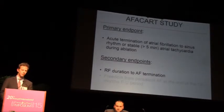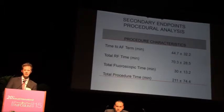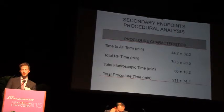Secondary endpoints are the duration to AF termination. These are the procedural characteristics. So you see that the time to AF termination was 44 minutes. The total RF time was 70 minutes. Total flow time was 30 minutes, and total procedural time was 211 minutes.